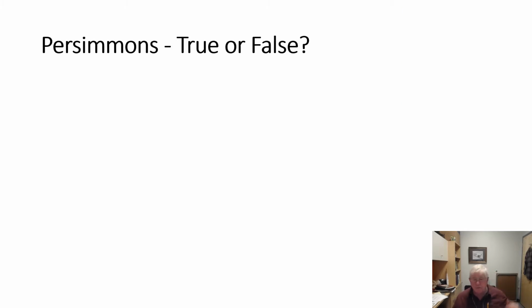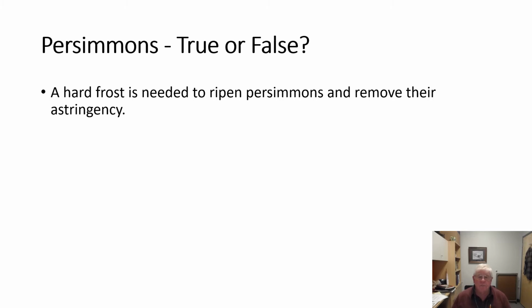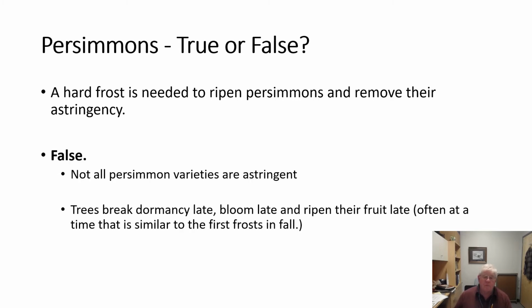Test on persimmons. True or false? A hard frost is needed to ripen persimmons and remove the astringency. That actually is false. Not all persimmon varieties are astringent.